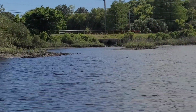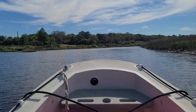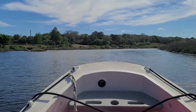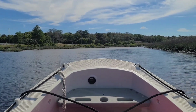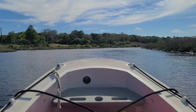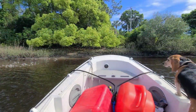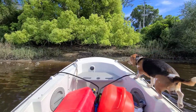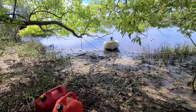Somewhere over there and leave the dinghy. And now that we've come down here, I can see that if I was really careful, I probably could have just brought the barge all the way down here. There's plenty of depth if you kind of go slow and watch for the low spots or the high spots, or however you would say that. Looks like a good spot. Okay, tied her up to the tree.